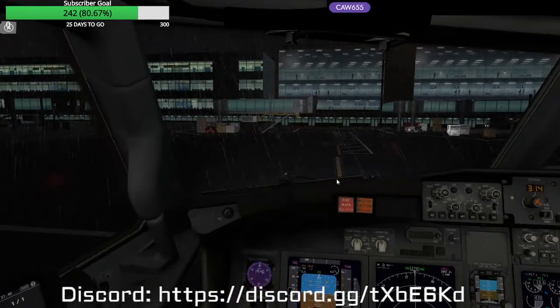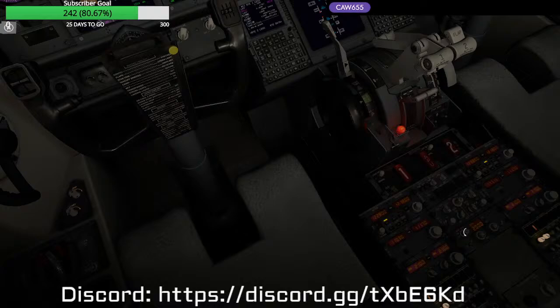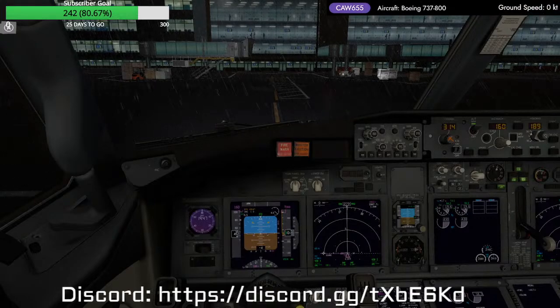Okay, so we got lighting, we got everything now. We just switch to TARA. We don't have anything else. So, Comair 655 pushed back from Alpha 8. Now we're going to runway 19R in Cape Town.